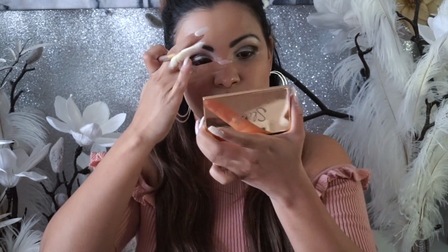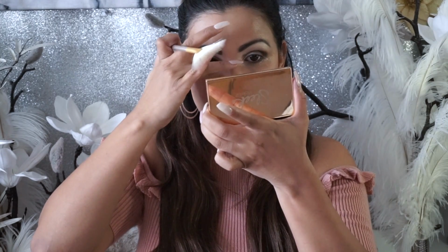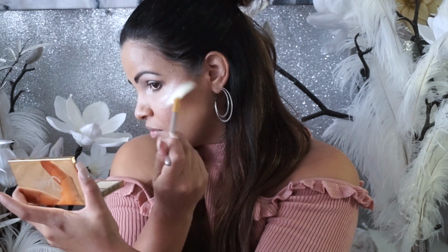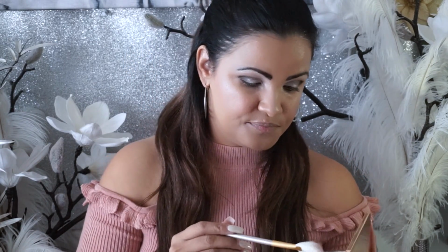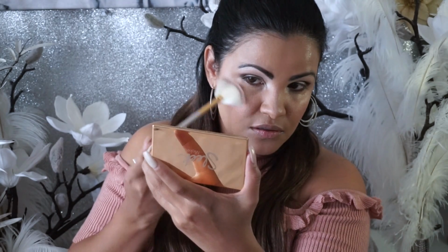This highlighter, right? So first I'm gonna try a little bit of the creamy one over here. Ooh, it's very creamy. Yeah, very beautiful. You just gotta be careful, because it's very pigmented, so you gotta go building up.